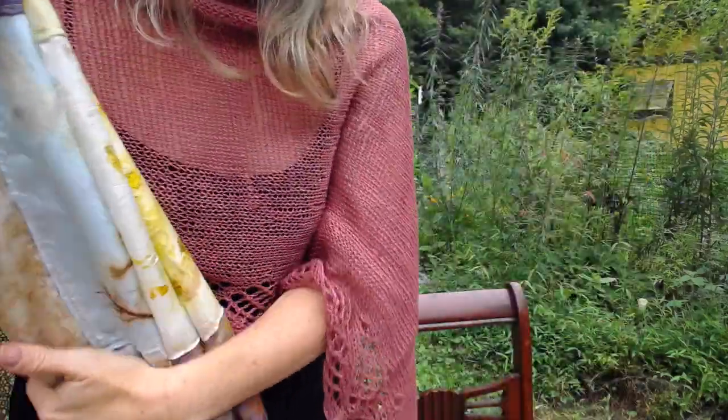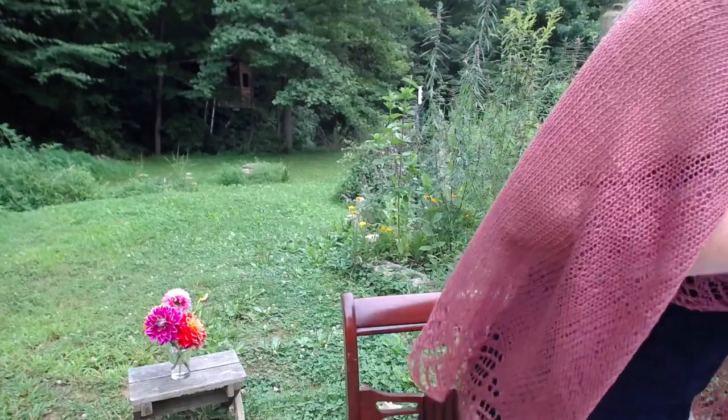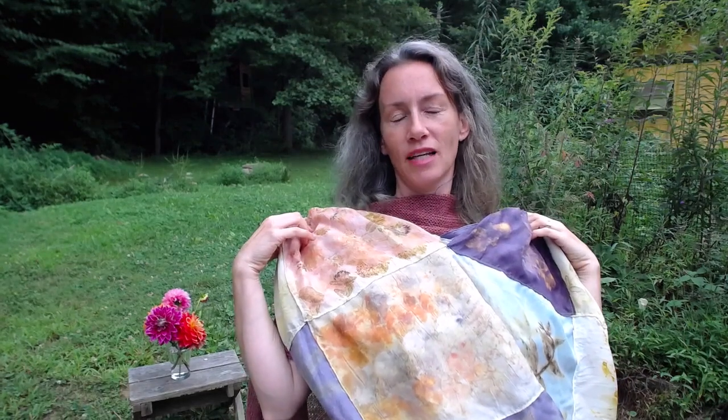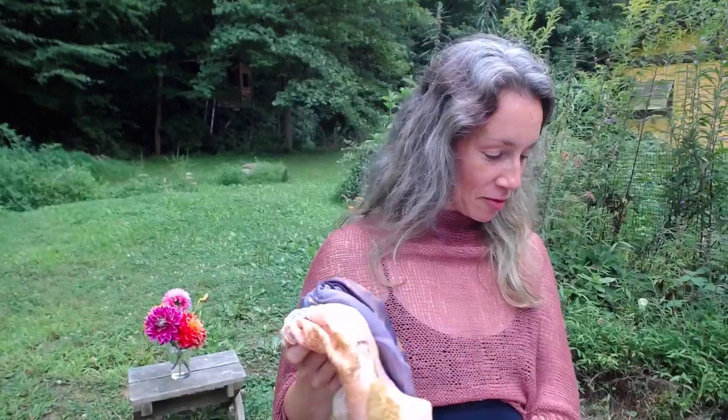Yeah, I think it turned out beautifully, and I didn't realize how much it kind of looked like a Greek, I don't know, not a toga, but a traditional outfit you would see in the myth stories. So it makes me feel like a goddess when I wear it, and it's silk, so how could you not? But I really like it.